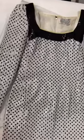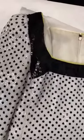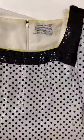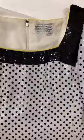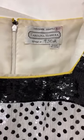I showed you the yellow taffeta skirt that wraps around the waist, and here you can see there's matching piping at the neckline, and then the rest of the dress is full polka dot sequins. And you can see in this dress another original sample tag with the style number written in. Several of our Carolina Herrera pieces were donated by the company very generously.